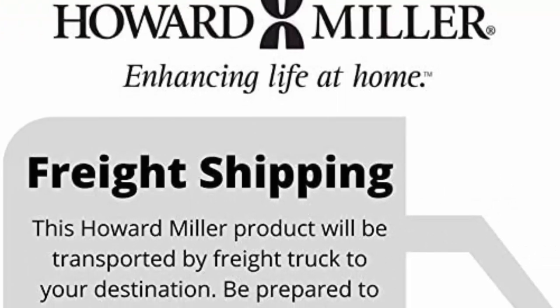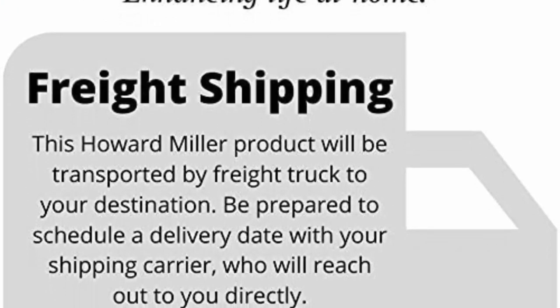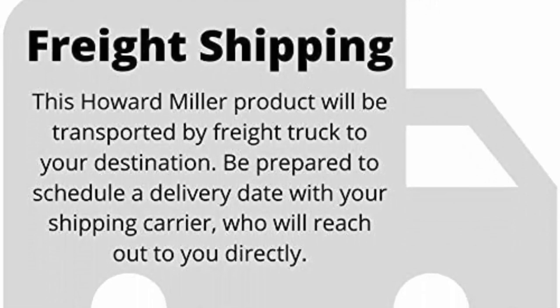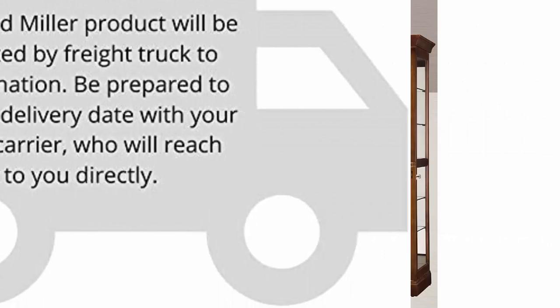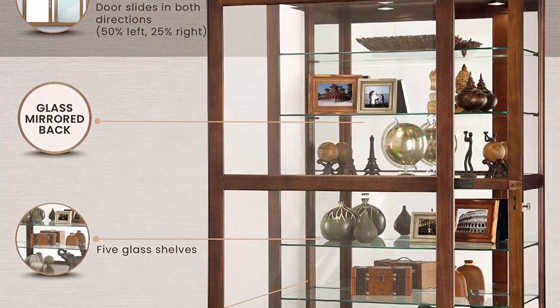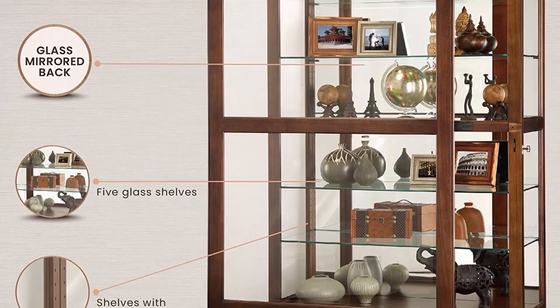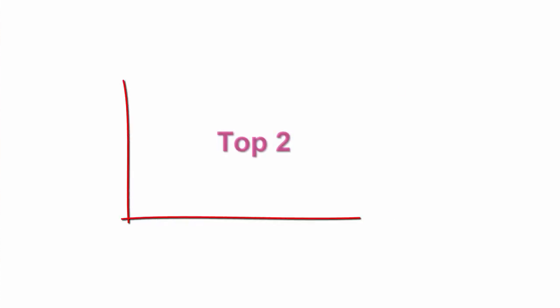Made in the USA. Howard Miller, founded in 1926 and still family-owned in its 3rd generation, is the world's leading clock company and a respected brand name in fine specialty furnishings such as curio cabinets, wine and bar furnishings, custom storage cabinets, and Smart Moves adjustable height desks.